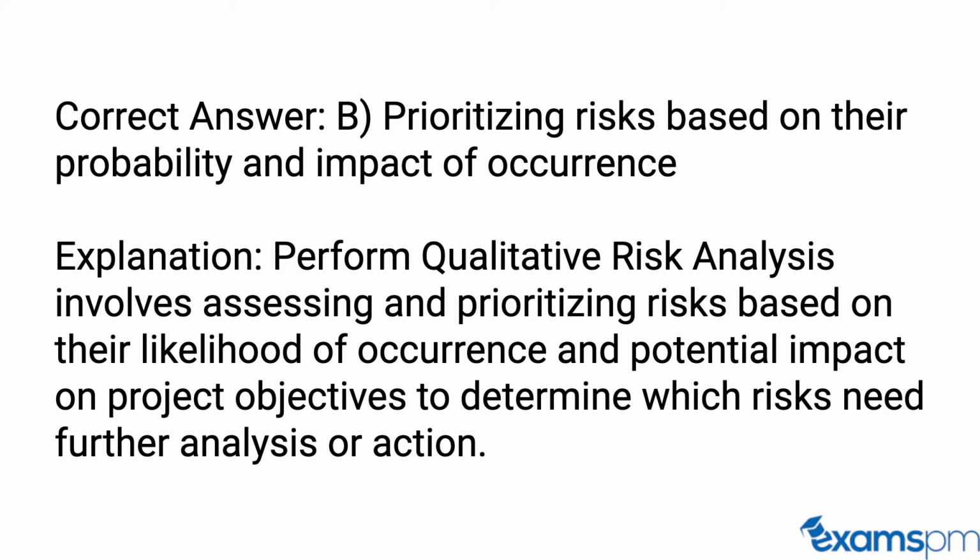Correct answer: B. Prioritizing risks based on their probability and impact of occurrence. Explanation: Perform qualitative risk analysis involves assessing and prioritizing risks based on their likelihood of occurrence and potential impact on project objectives to determine which risks need further analysis or action.